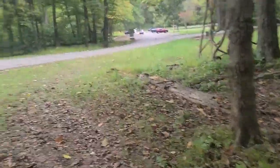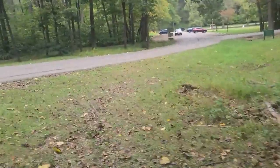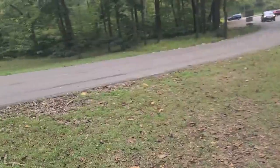And here we are at the end of the trail. We are at the end. A little bit away from the visitor center, just a little bit down the road. So one of the good things about hiking at Lone Elk is you have the opportunity to go see some bison on the way out. So let's hope I do.